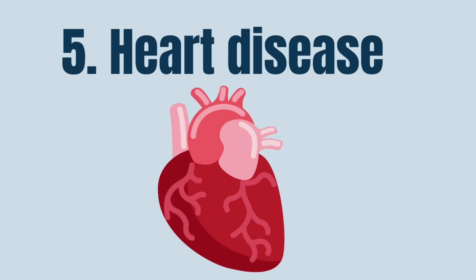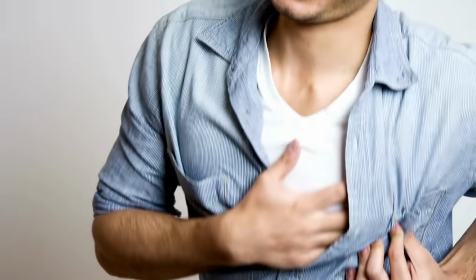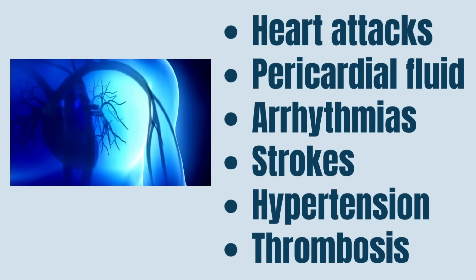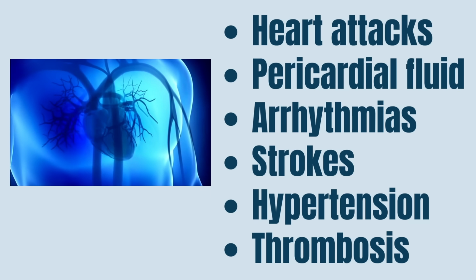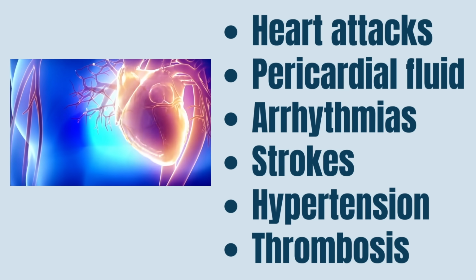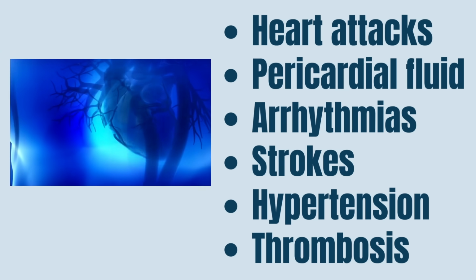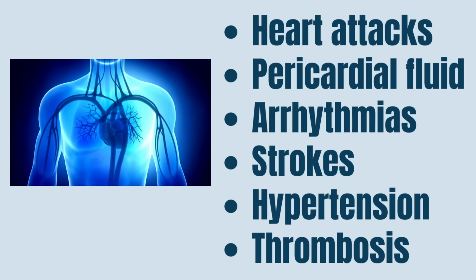Heart disease. Yes, Sjogren can affect your heart. Chronic, ongoing inflammation can increase your cardiovascular risk. What does it mean? It means that you can develop heart attacks, fluid around the heart, arrhythmias like a heart block, or hypertension, or strokes, or even thrombosis were seen or were reported in patients with Sjogren syndrome.